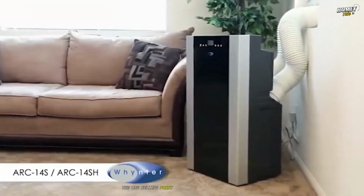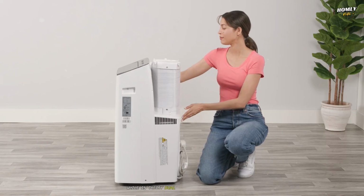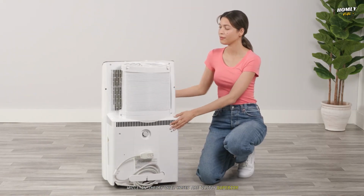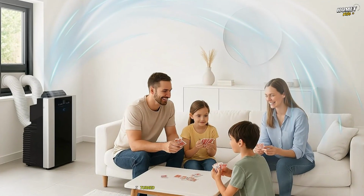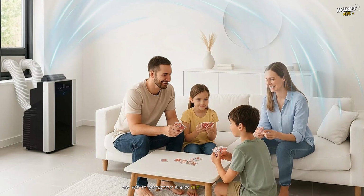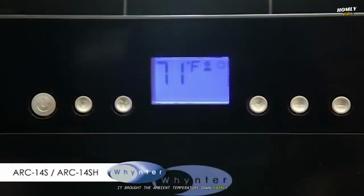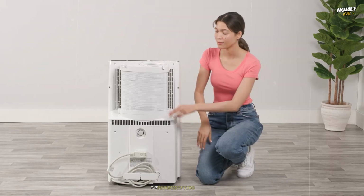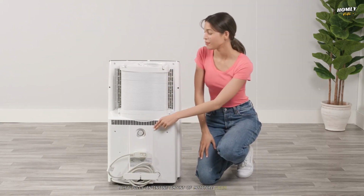The big selling point here is the dual hose system. While in theory, dual hoses are vastly superior because they do not create negative pressure in your room, I turned it on during a humid afternoon, and yes, it definitely blasts out freezing cold air. It brought the ambient temperature down fairly quickly compared to older single hose models I have owned. The dehumidifying function also pulls an insane amount of moisture from the air.